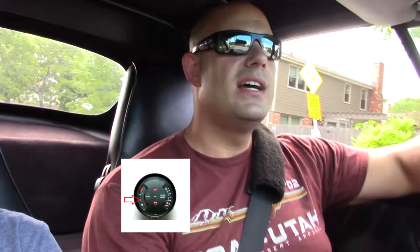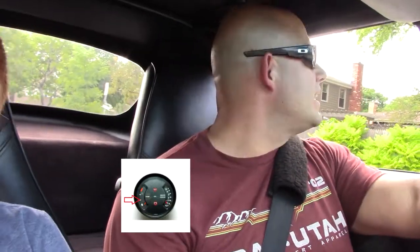Anyway, so we'll let it warm up a little. You got to let these things warm up. They run best when they're hot and warmed up. It's air cooled, so they take a little bit of time. You want to make sure your oil temp is towards that first tick before you get on it. But this is a really nice driving car.